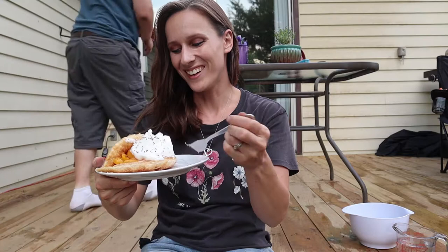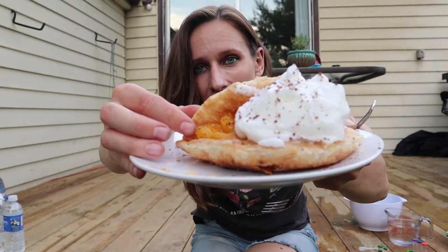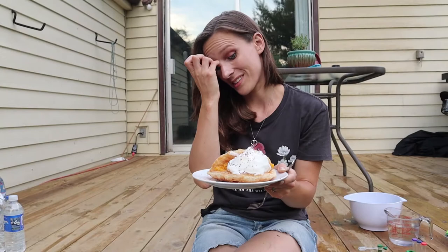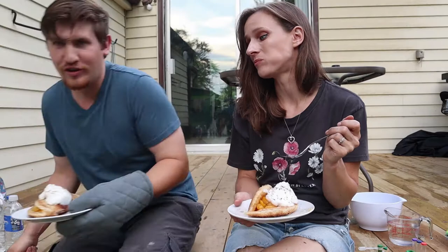What is this? Did you make that meringue? I did. He made like a peach meringue, an amazing looking thing. I don't know what to call it. Pretty good. Haven't tried it.